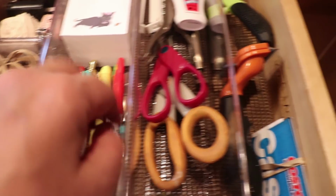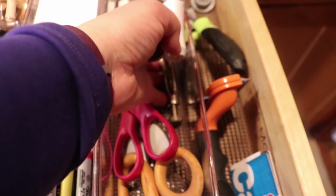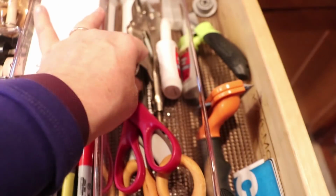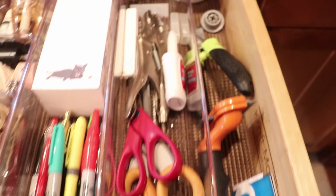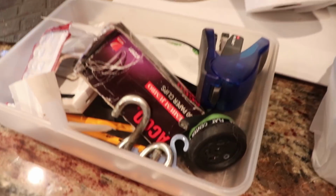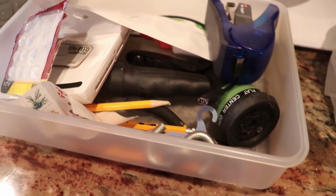Bunch of pens, scissors. This gizmo here, the vice grip. You need one everywhere you go. Basically, this is like a multi-tool. Super glue, little blades for my X-Acto knife, and that's all I need. This was in here, but doesn't need to be, so it's all in need, except that's garbage. All of this needs to be relocated.